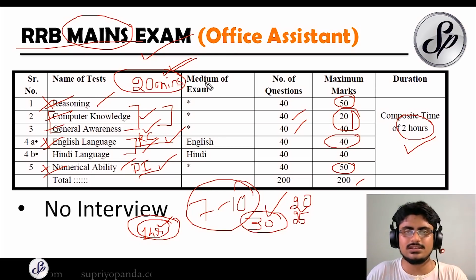Now I'll just tell you, if you are thinking of the easy things, so for the easy questions in reasoning, what are the easy questions? You have coding-decoding, these are the easy questions. You have the inequalities, okay, so inequalities are also quite easy. Then you also have the questions on blood relations, these are also very easy.